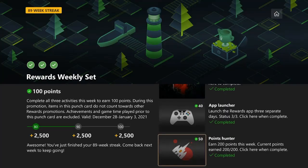Task 3, this one is Point Hunter. Earn 200 points this week. Current points earned 200 out of 200. I already did this. I clicked on it and I completed it. Basically, what this does is when you click on it, it takes you to a separate site or the web browser, I should say, which is the Microsoft Edge or Bing, however you want to call it. But it takes you to that, and you can either get your points that way, or anything you do within this rewards application that gets you points will count towards that.